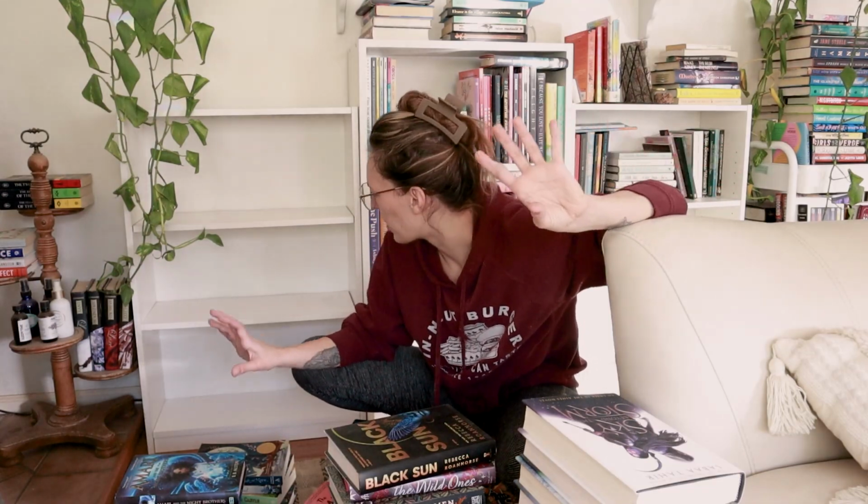I can't decide if I want sci-fi fantasy to be all here or all on the big bookshelf. I think I'm gonna try it up there and I hope I like it and then I don't have to move it.